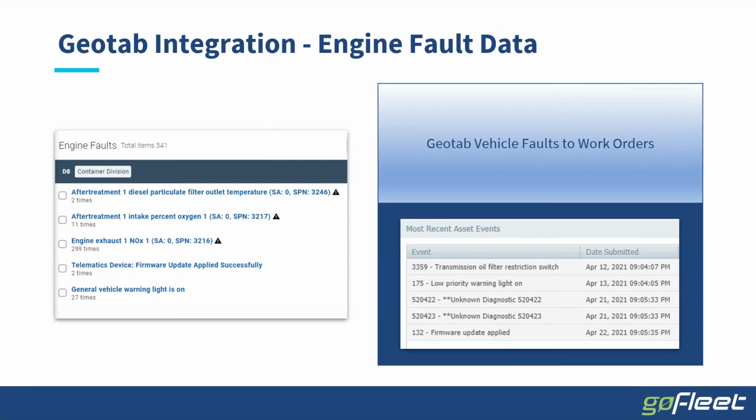There's nothing you need to do. You receive the code into the ZenduMaintenance platform, and you can, with a simple click, create a work order, dispatch that work order to your technician, and make sure that they're getting the work done. So you're going to have overview on that work order.